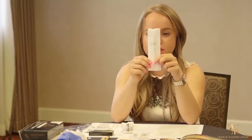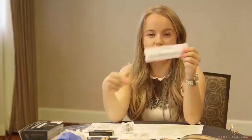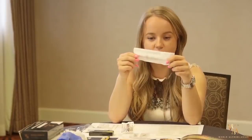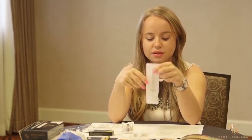So how am I going to use this? Obviously, when you use it with your customers, you need to have your gloves on, but right now I'm practicing on latex, so I don't need to have my gloves on. So I'll just open it to show you how to actually insert the blade.